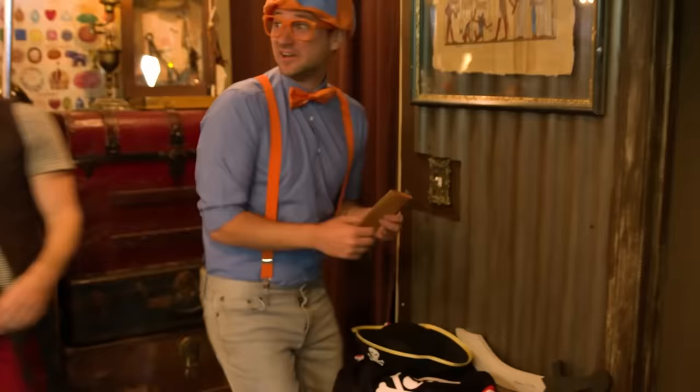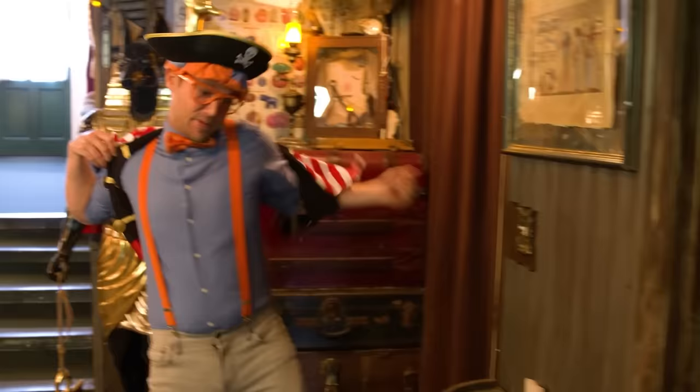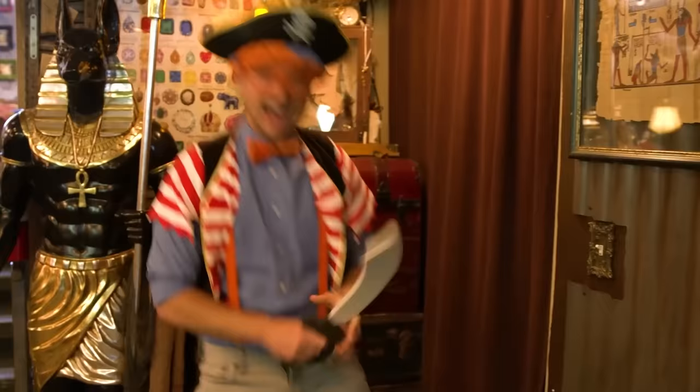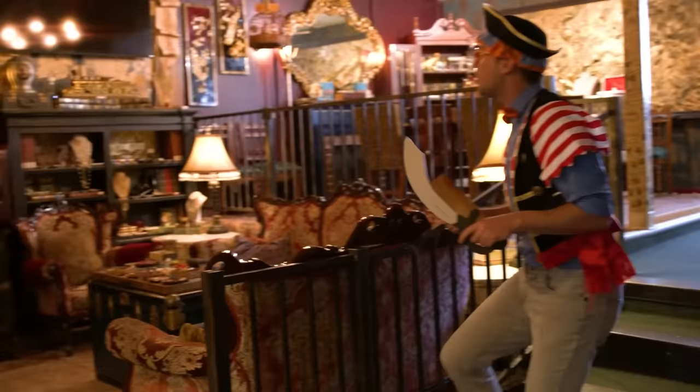First, we need to look the part. Yep, gotta wear our pirate hat, because pirates love their treasure. And then we have to wear this pirate coat. How do I look? Not complete without a pirate sword. All right, here we go. Now we get to go explore. Whoa. Oh. Wow. This place is so amazing. It's so magical. Okay, come on up here.